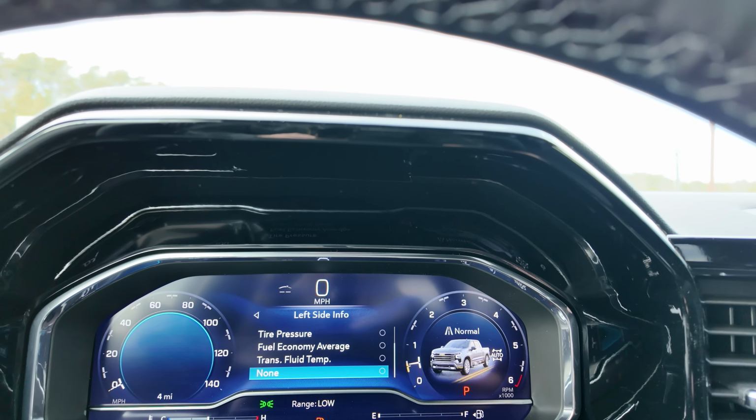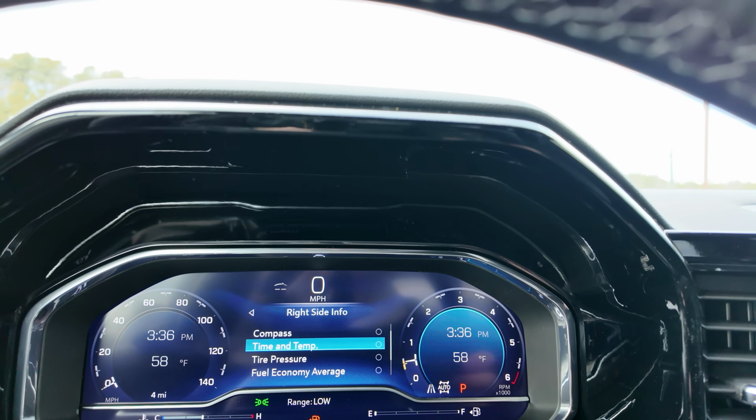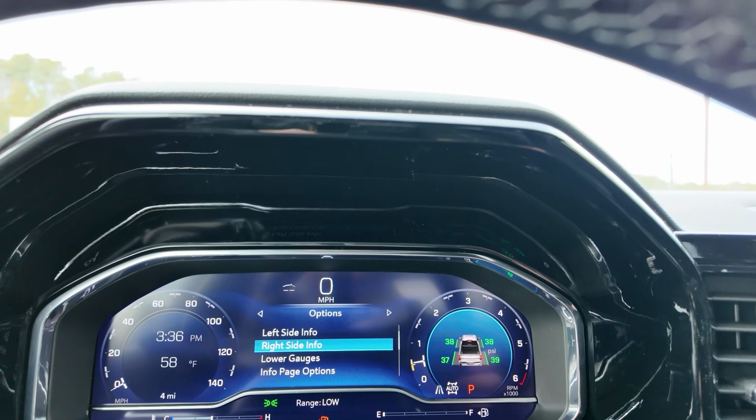And then we'll go on the right side. Let's change that to, we'll do fuel economy. Actually, let's do tire pressures. We'll do tire pressures over there on the right.